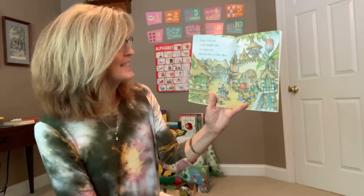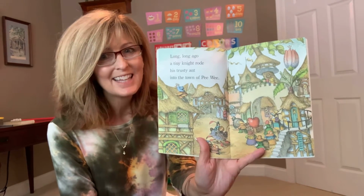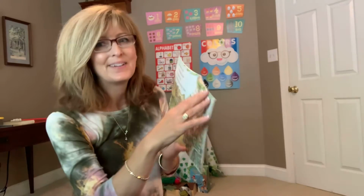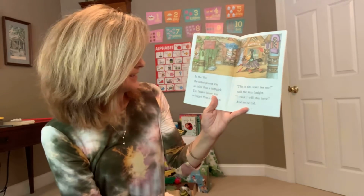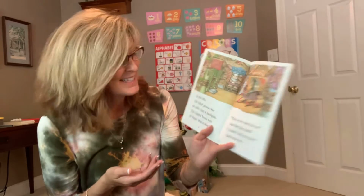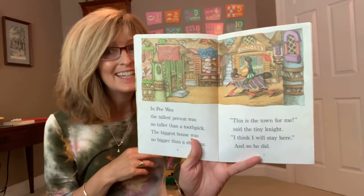Long, long ago, a tiny knight rode his trusty ant into the town of Pewee. Do you think the town of Pewee is really big or really small? I think it's small. In Pewee, the tallest person was no taller than a toothpick. The biggest house was no bigger than a shoebox. "This is the town for me," said the tiny knight. "I think I will stay here."